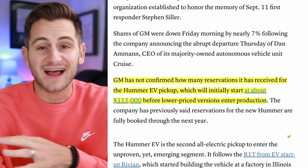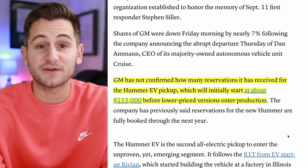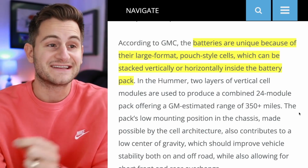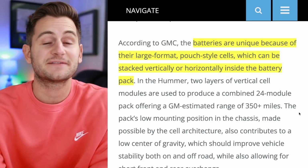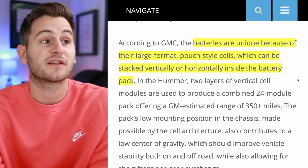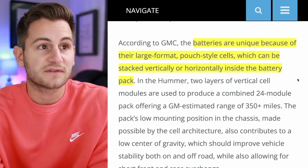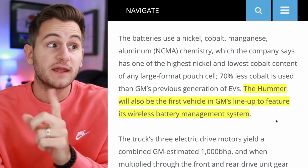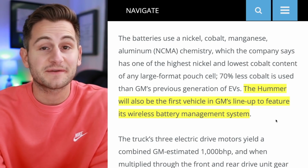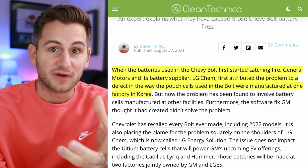And GM still has not said how many reservations it's received for the Hummer EV, and it still starts at about $113,000. Another crucial thing to watch here that definitely needs to prove itself is these pouch cells that the Hummer EV will use. GM has said they're unique because of the large format pouch style cells, which can be stacked vertically or horizontally inside the battery pack. And the Hummer will also be the first vehicle in GM's lineup to feature its wireless battery management system. But for me, it's really about these pouch cells because what other vehicle uses them?